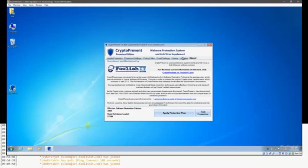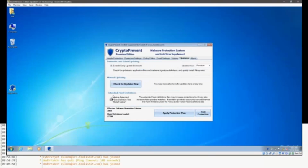Before we wrap up here, I did want to point out the updates. Like I said, we have the extended updates added here, and you'll see that there's now 57,000, where before I believe we had 47,000. So an extra 10,000 definitions added, and those are being updated weekly now. Is that correct, Nick? Yeah, right now it's like every Thursday morning.